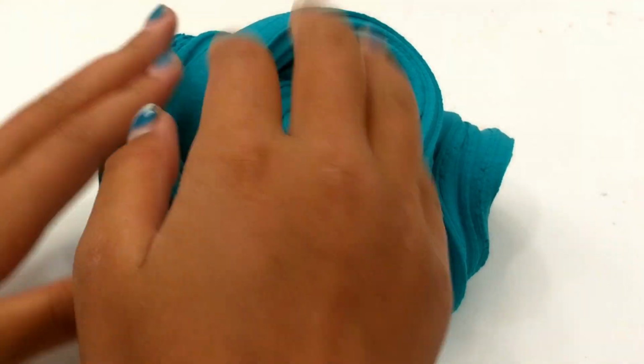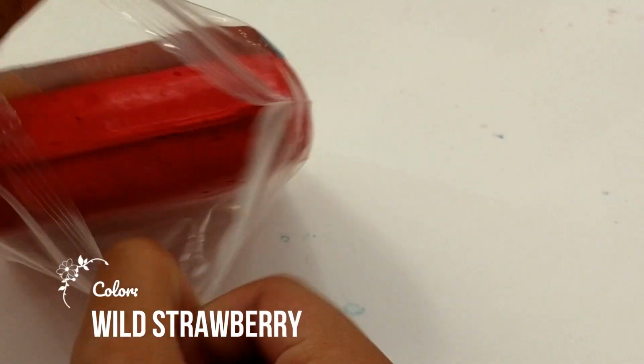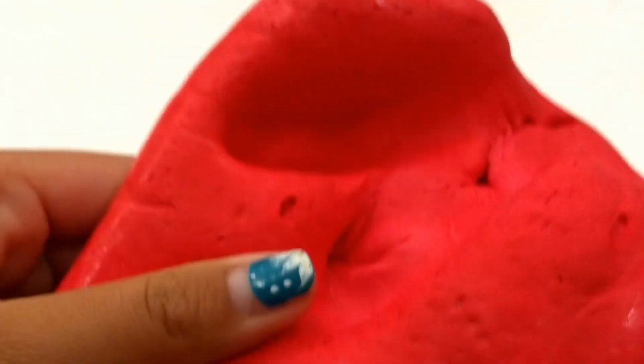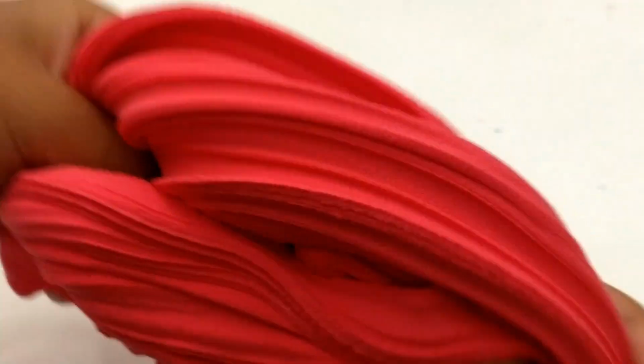So pretty. This is so sizzly too. I just can't get over the sizzles. Amazing. That's the texture. Do you see this though? It's not even like clay. So unique. I've never felt clay like this before. I can't wait to put it into slime. Ugh, it's too good.